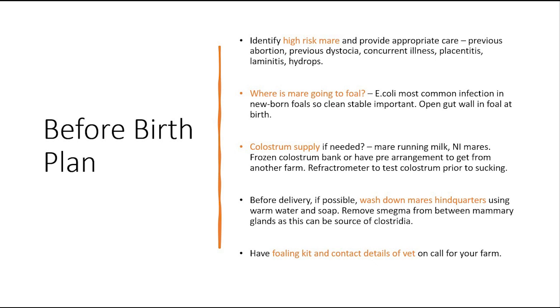Because if your mare runs milk before foaling, or if for some reason she doesn't produce enough milk, or the foal doesn't drink it in time and the colostrum is lost, then you need to have another plan in place to give the foal an alternative colostrum supply, or otherwise you're going to end up having to use plasma instead. And also you're going to delay that colostrum intake into the foal and that gut wall closing over, and the foal is going to be more at risk of infection. So delayed nursing and delayed ingestion of colostrum is quite a high risk for sickness in foals. So it's important to have a plan for alternative colostrum if needed.